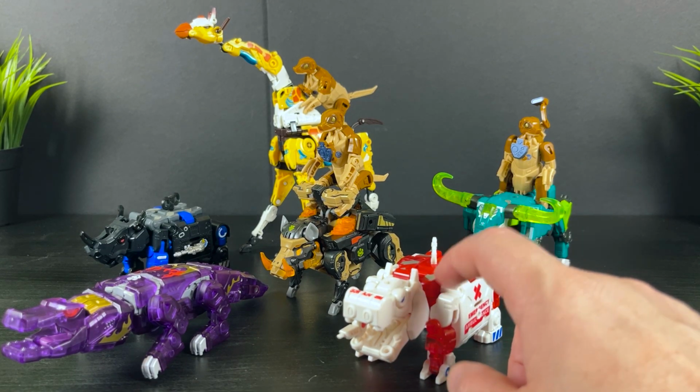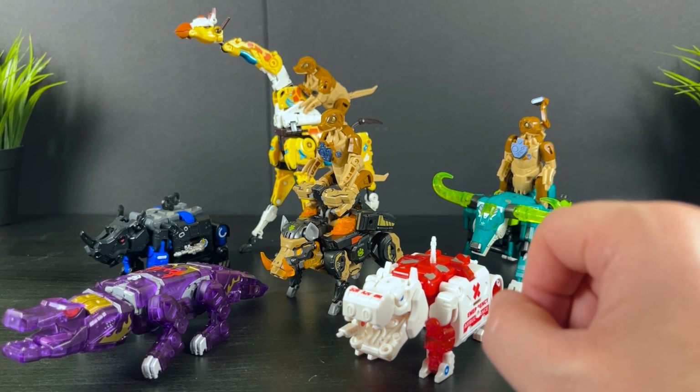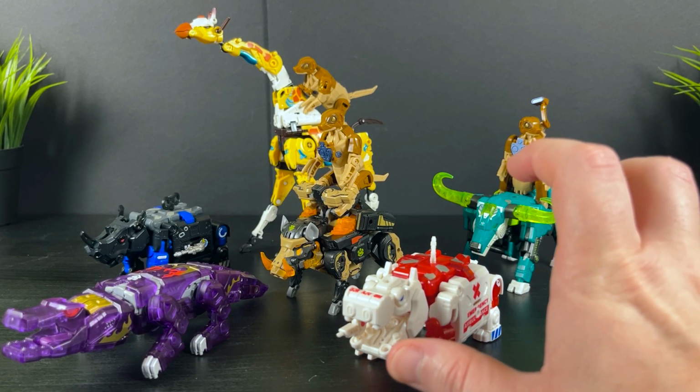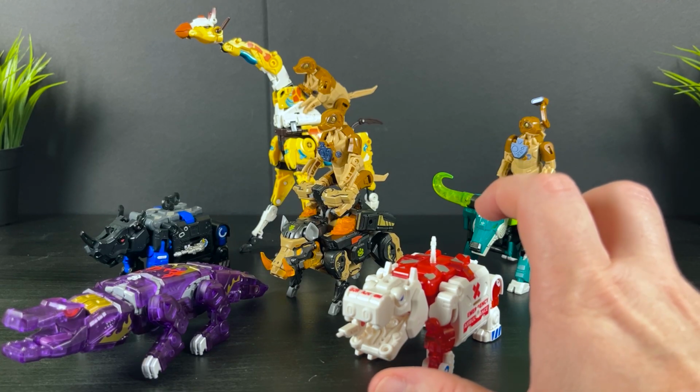As an example, you have a character here called Painkiller, which is a hippo, and hippos are very deadly. They're very dangerous. So it's absolutely hilarious to me that this one's sort of decked out with a first aid responder motif. Just really dig the look of that character. So to that point, basically, I would like to see 52 Toys do more safari-related figures.